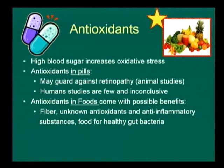Not only the antioxidants that are in those pills, but there are so many other compounds in foods which are also antioxidants, also that have anti-inflammatory effects in the same foods. Those tend to be foods which are high in fiber, which we know helps moderate blood sugar spikes. And also, plant foods that are high in antioxidants are also good food for healthy gut bacteria, which we're just starting to understand.